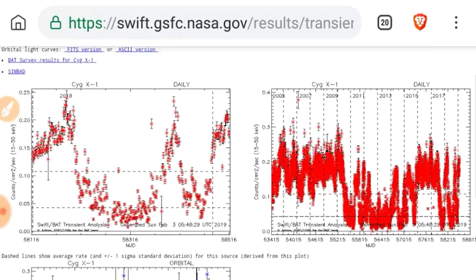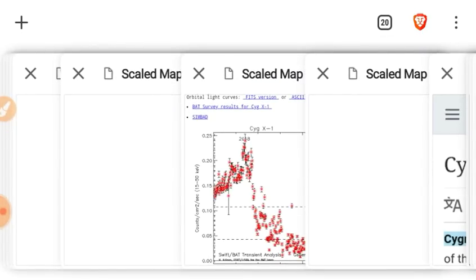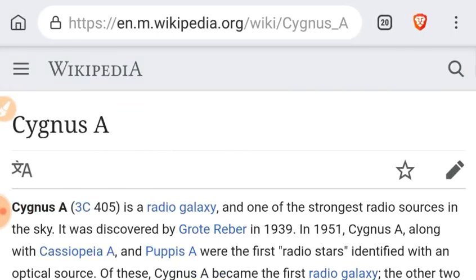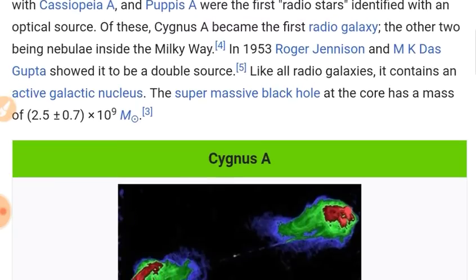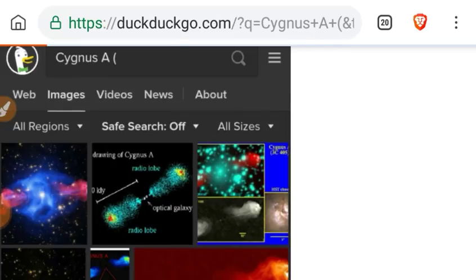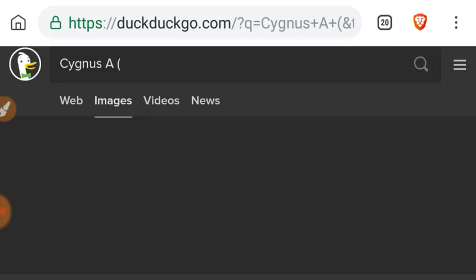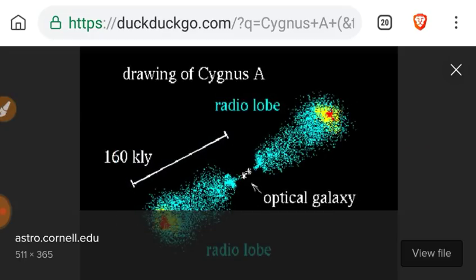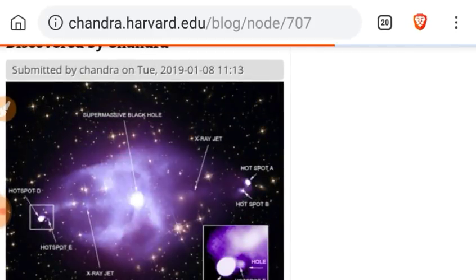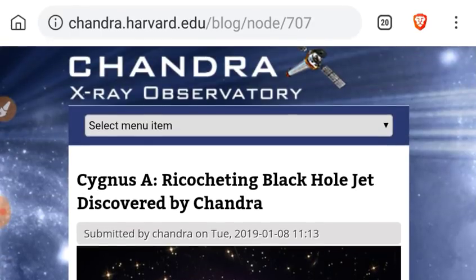For those of you who aren't familiar, Cygnus A is a radio galaxy. Let's look at it on the Chandra X-ray scope. Anyway, here's some more images. Just to give you an idea, it's actually a very large galaxy, counting those radio lobes. And here's a pretty new article about it, actually, on the Chandra X-ray Observatory site.